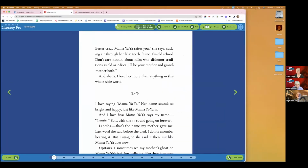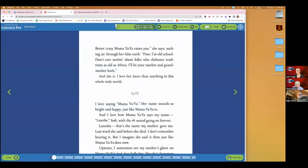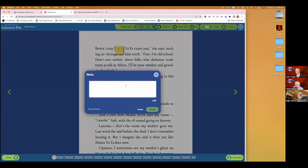Can you highlight things, Judy? Yes. So if you highlight something, let me click off of that. Oh, there it is. Okay. Yeah. I thought you said you could. I just couldn't. Right. And so if you want to highlight something, and then you can make a note about that, you can do a sticky note, and so then you can click on that, and then you can say who is Mama.